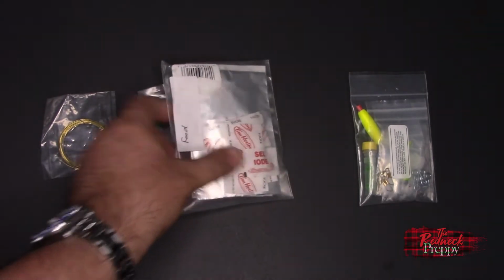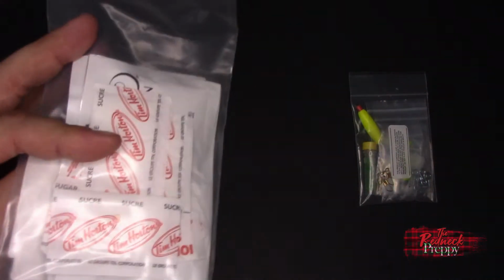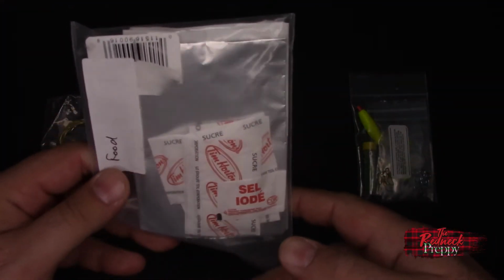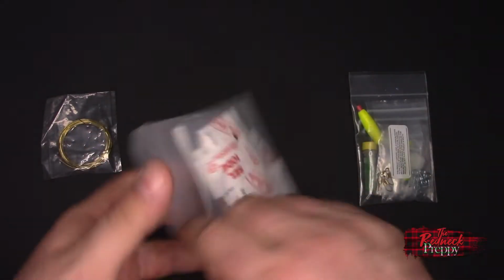It's there as an option if you want to try it. Also got the food pack, which is basically salt, sugar, bouillon cubes. There's a section of aluminum foil in there so you can make an ad hoc pot. Yeah, so that really hasn't changed.